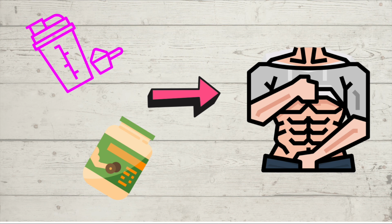You'd still need to go to the gym, train hard, and eat proper nutrition. Eating a lot of protein will not make up for your problems, but it will help in some marginal gains.